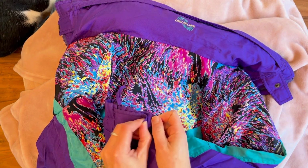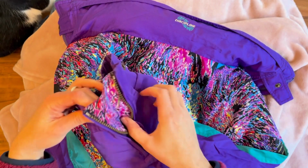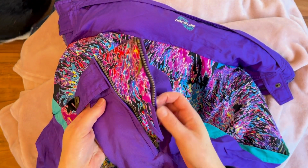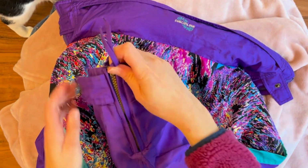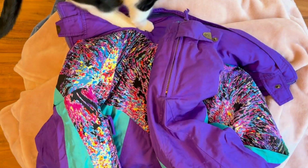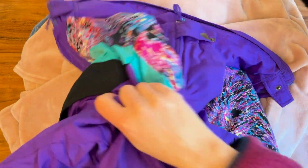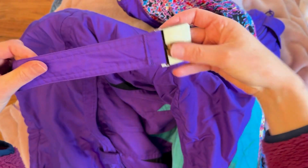Yeah, it even has zippers on the side that you can open for your ski gloves. It has that pattern inside. It has everything. This is a nice ski jacket. So I was just absolutely stoked to find this. I think I laughed out loud when I grabbed it from inside the bins.